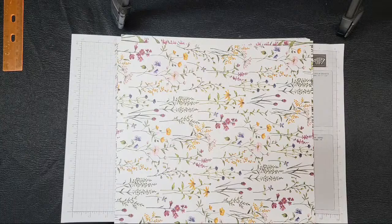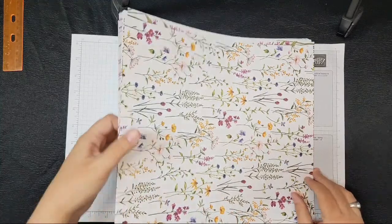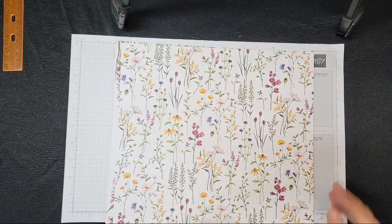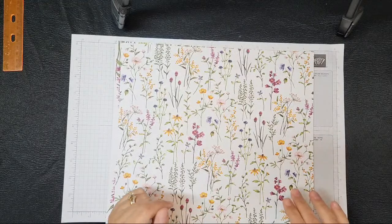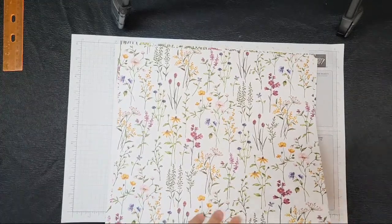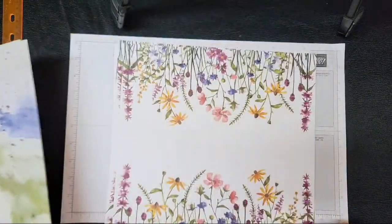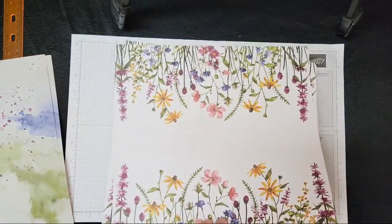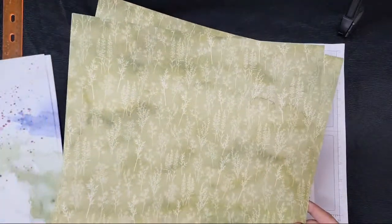So this is Dainty Flowers 12 by 12 Designer Series Paper. This is a freebie pick with a $50 or more order on page 6. And this coordinates with the Dainty Delight Bundle on page 55 of the mini. I have not ordered that, so I can't show you that. But this paper is gorgeous. I love how they're doing this so it's so easy now, right? So easy to make cards now.